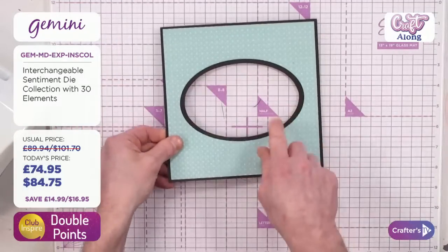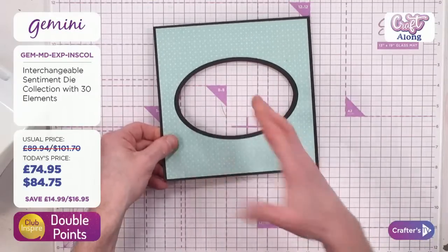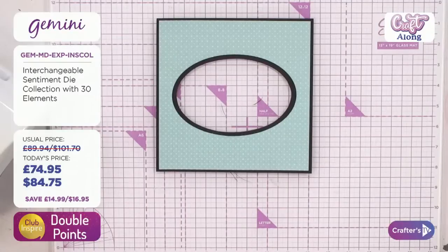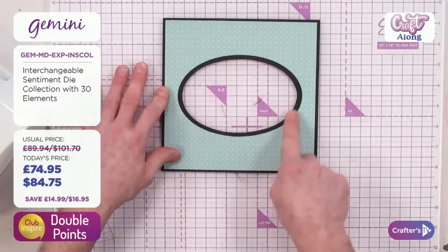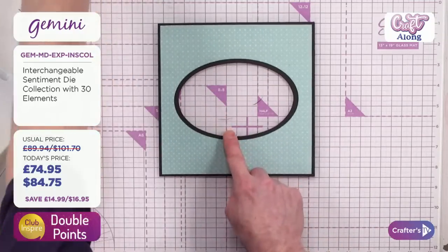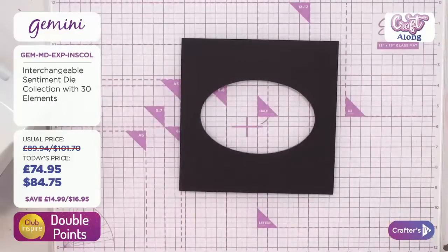So it goes to show you don't just have to use a die in a die machine to create an aperture. If you're all right with your hands and cutting, you can do it that way. So now that we have this one all good to go, we've created our frame and our aperture. What we're then going to do is turn it over, and this is where our large foam pads are going to come into play.